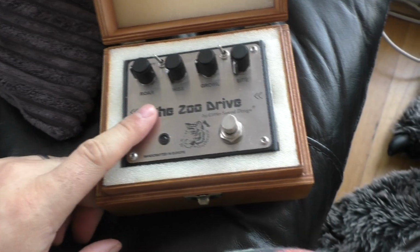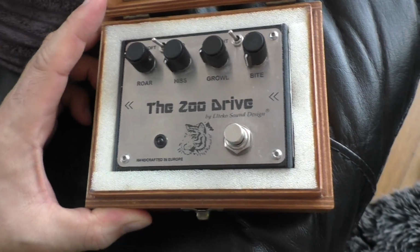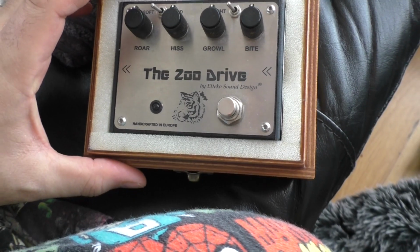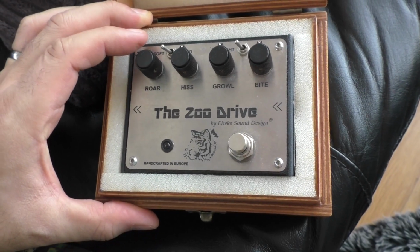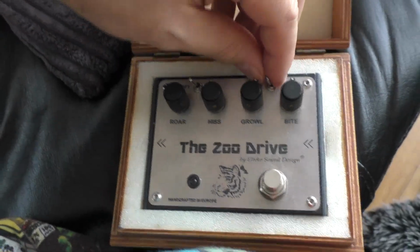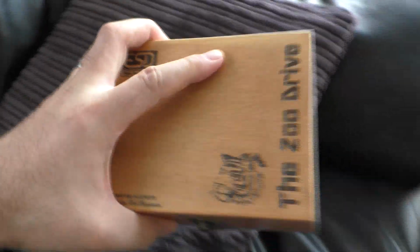So this is the Zoo Drive, and to be really honest with you, I really liked it, but it was so extreme that it wasn't something that I used a lot. I think I used it a little bit on a Red Tower tune, but it had so much distortion on tap, and basically I couldn't control it to the extent that I wanted to. I have to say that it's beautifully packaged, really nicely done. Even came with these little capacitors you could change out. So it's a great gift. I did use it very slightly, liked it, but it was just a bit over the top for me. It was extremely full on. Anyway, that was last year.